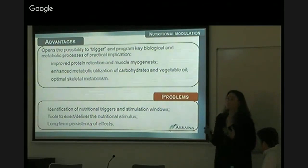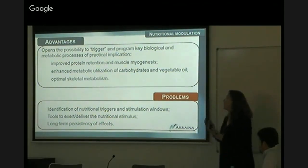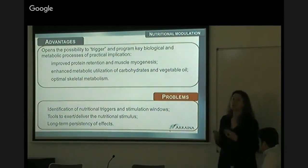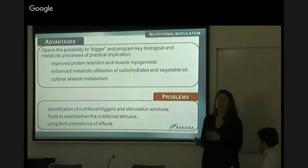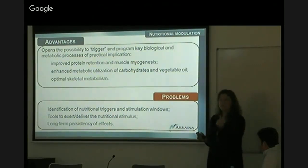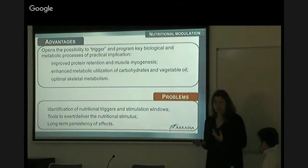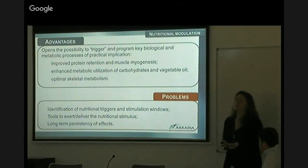But this is the optimal and fantastic situation, and we have several problems. One of the problems is exactly which trigger: what nutrient, one nutrient, two nutrients, the two together, the two apart, and when should we give this stimulus.